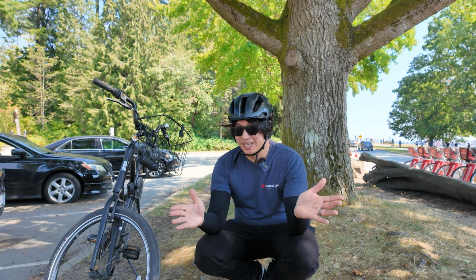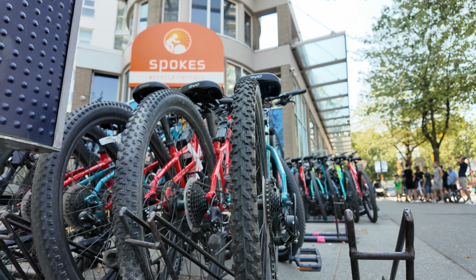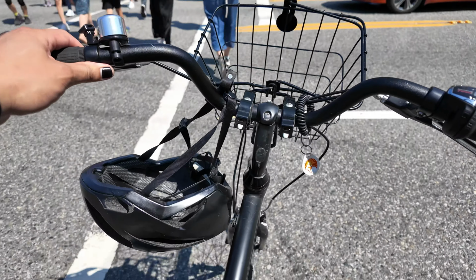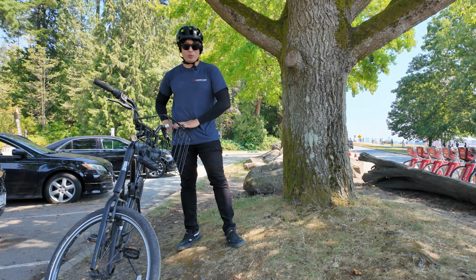Also, if you don't own a bike, don't worry about it. There's a ton of different bike rental shops around the area, and some of them even offer student discounts. Just make sure the bike that you rent is the right size and height for you. A good rule of thumb is to check the frame and the seat, how high it is to your waist.